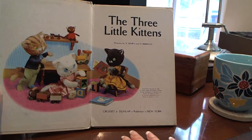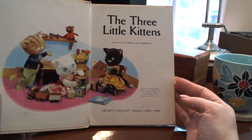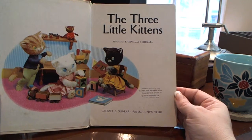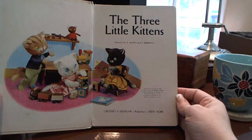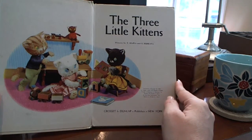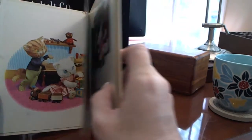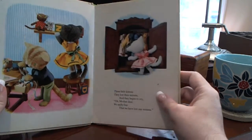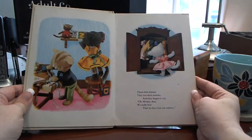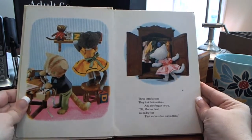And this book was published by Grosset and Dunlap in New York, which I thought was very fancy, being from a small southern town. To have a book from New York was a big deal. And this book was made in 1968. So we'll read through and then we'll take a look at the pictures a little closer too. Let me make sure that I'm giving you a good view of the book. Is that good? I think that's good.